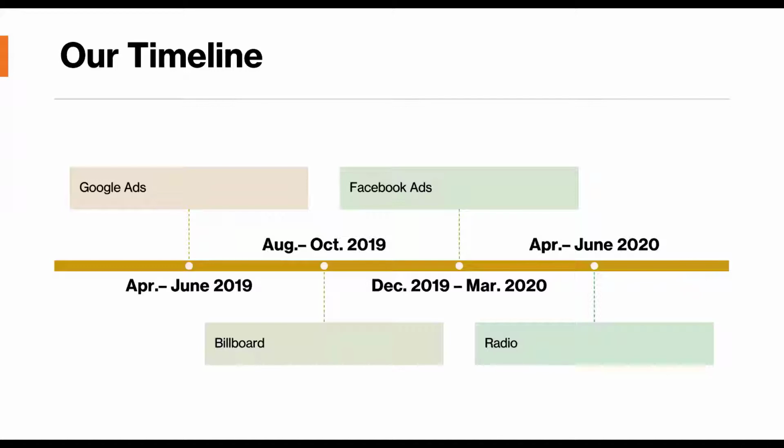Then to gather our end data and then our baseline data for our billboard, which we implemented in August to October of 2019. We did our Facebook ads in December of 2019 to March, which did butt up to the beginning of COVID-19. And then our radio ads were from April to June of 2020, which was also during the entire period of COVID-19. And we'll talk a little in the next coming slides about how COVID-19 may have skewed our results.